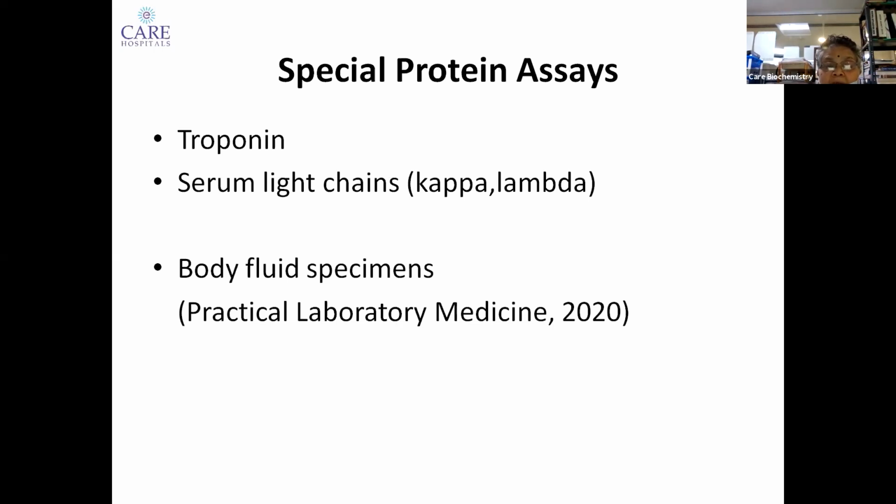Body fluid specimens are usually neglected. What is that? You do glucose, you do protein, and then if they ask, you do ADA. ADA is a problem. ADA is an absolute problem. When are you drawing the sample? How long is it standing in your lab? Who is doing it? How is it done? What is the calculation? What are the interferences? Where can you get high ADA other than pleural TB? This is something that has got to be understood. And this article gives you a fantastic review of what you can look into in fluids.